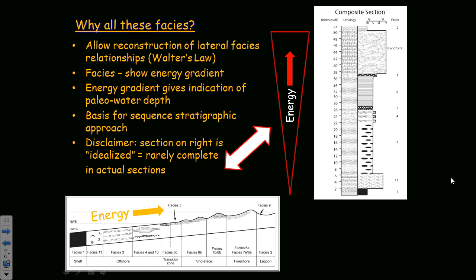I don't know why I put the disclaimer in, but essentially the disclaimer is that this is idealized, meaning you will never find this complete facies succession in the field. You will find pieces of it. So this on top of this, and this is probably missing, part of this is missing, and then this may or may not be developed, depending on which cycle you have. That is the disclaimer. So first you wanted to sell me this complete cycle, and then you couldn't even show it. It was not convincing.